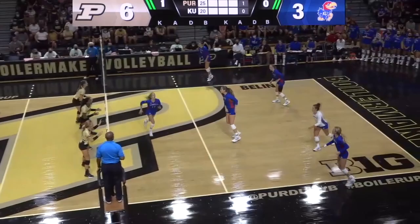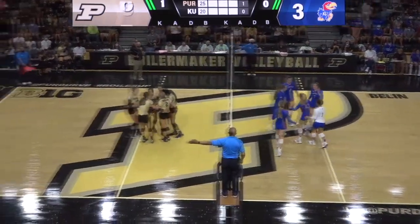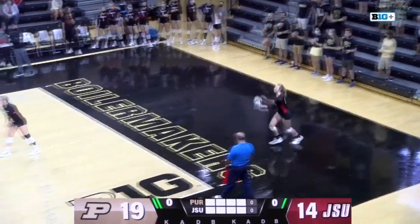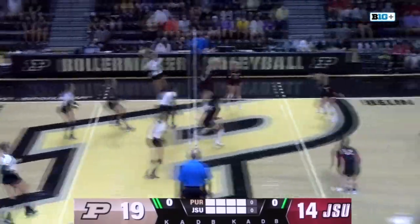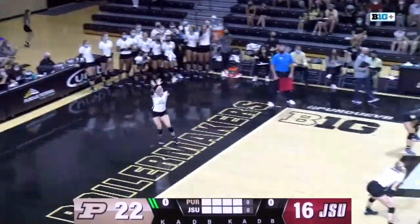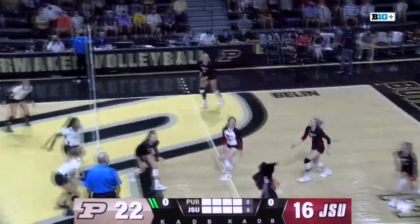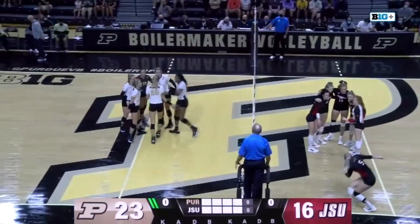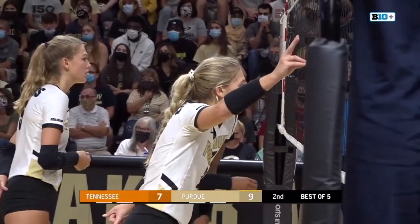Johnson once again coming at the end. McGee tries coming over. Taylor Trammell. Excuse me, that's 3 for Quigley. She's tied with Montgomery for the team lead. Big swing there on the quick set. And Quigley swinging right into the block. 4th block of the set for the Boilermakers. I've got nothing to say good things about them.